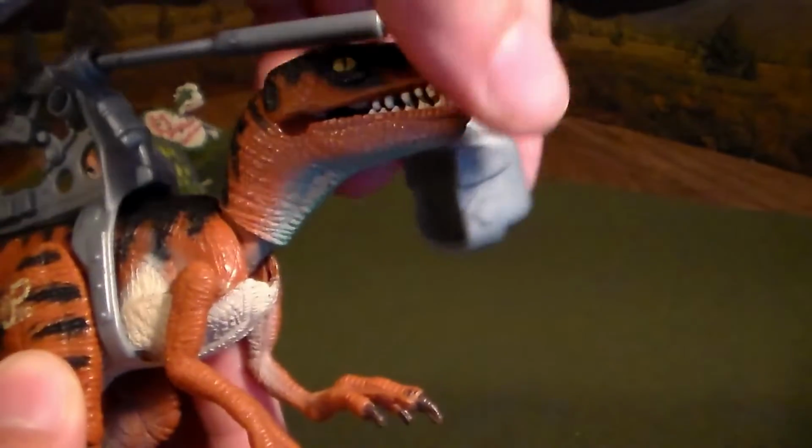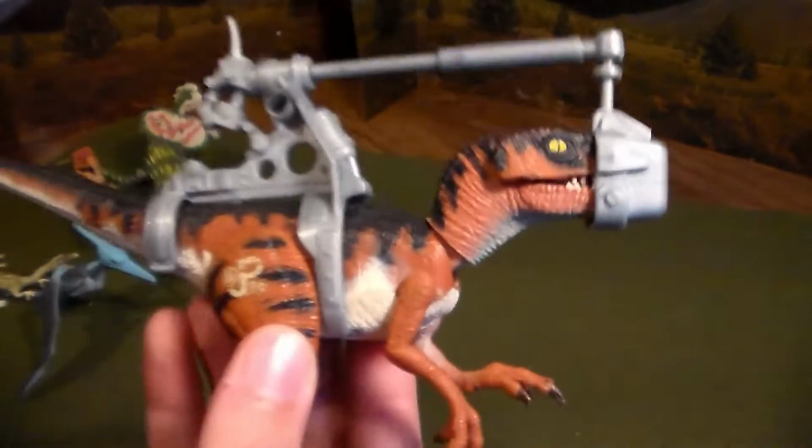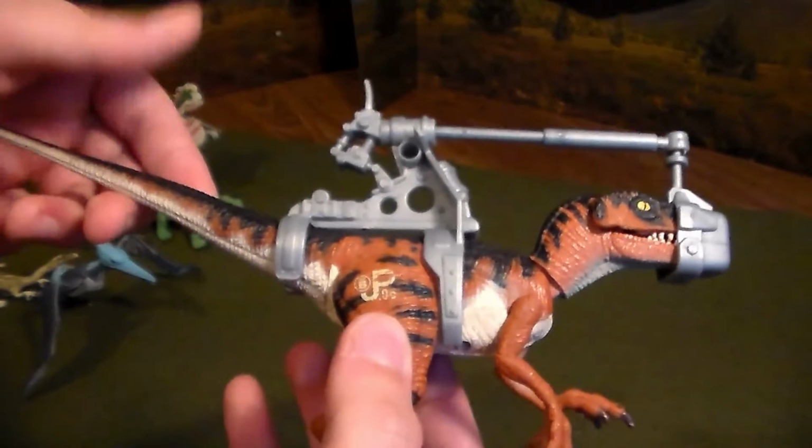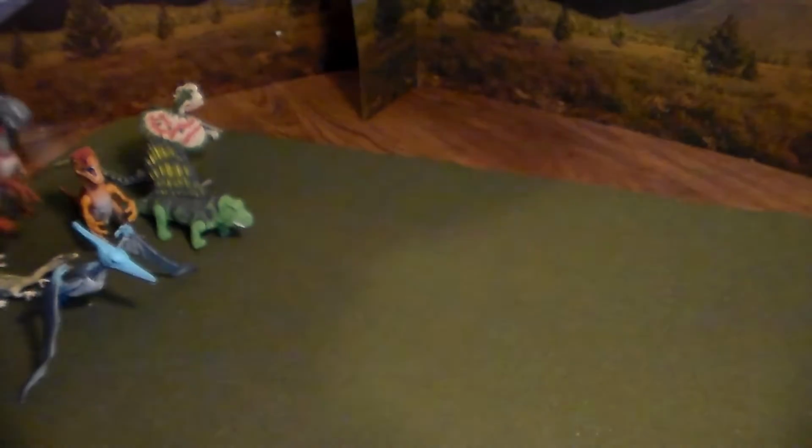Very cool, and I love the capture gear. How are you gonna sit there like that? It's pretty awesome. Love the coloration of this Velociraptor. Absolutely love it. It's beautiful.